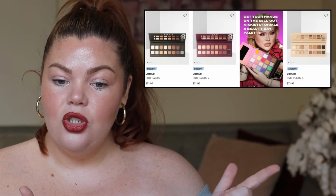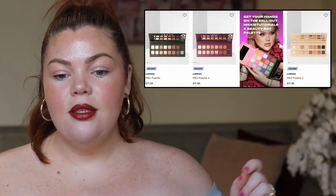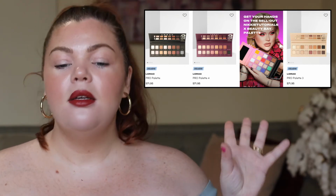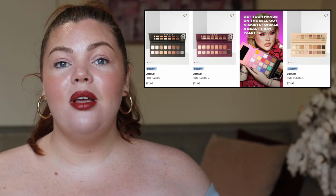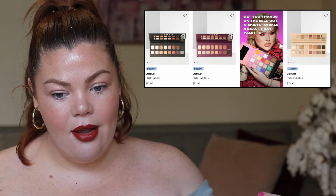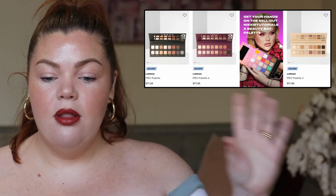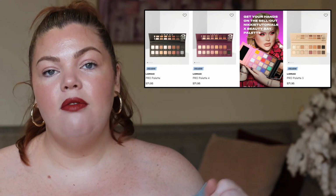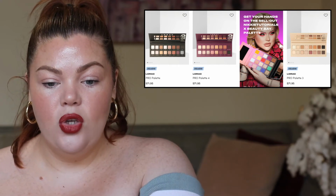From Beauty Bay, we have a new brand, so I'm not going to mention everything. I'm just going to show the pictures because there's a lot. But what we have is essentially Lorac. I'm going to say Lorac because it sounds a bit nicer. It has never been accessible to Australians. We've never been able to get it. But guess what? If you buy on Beauty Bay, you can now get it. So they have pretty much everything that they've always had. So their Pro palettes retail for $71.95 each for us Aussies.